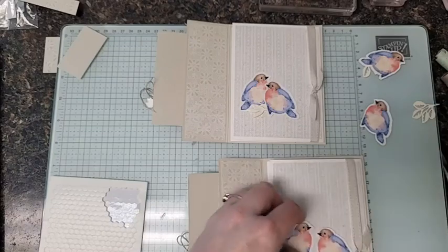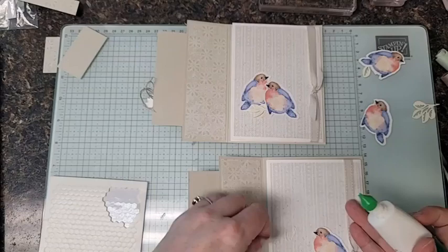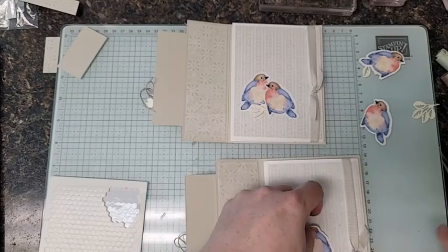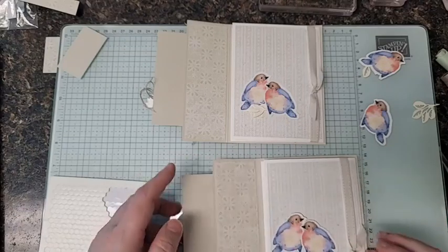And we're just tucking them together because they're getting lovey-dovey. Ha ha ha, they're birds. Huh, funny. They're lovey-dovey. I'm sorry, the puns are bad today.